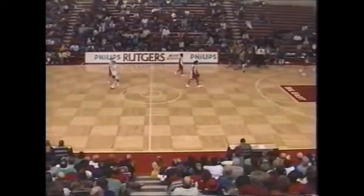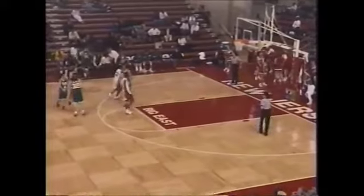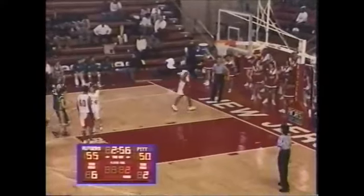Ladies and gentlemen, a reminder for all the groups that are here. Rutgers by 5, 55-50. Signing autographs in the main lobby a couple of minutes after the game ends.